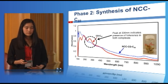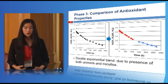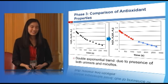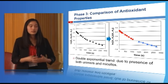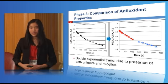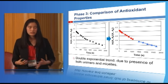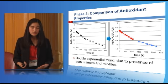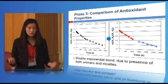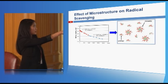In the third phase, when I was doing the kinetic analysis of my curves, I found something kind of unexpected, and I was confused at first. What it basically was, was a double exponential trend, as opposed to the single exponential trend that is usually seen and that I was expecting to see. And so after some thought and research and discussion, my hypothesis was that this is due to the presence of both unimers and micelles in solution. So as you can see here, these are the unimers and these are the micelles.